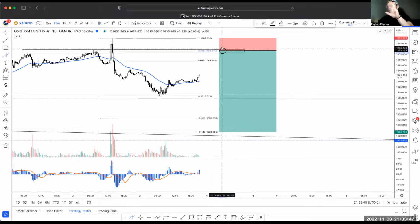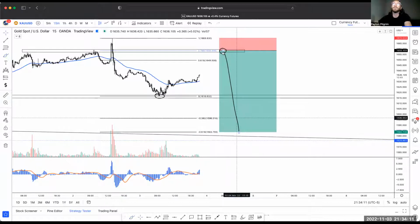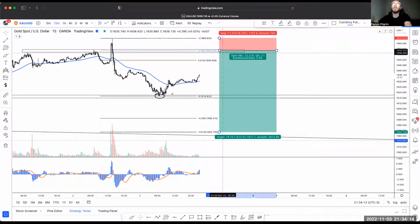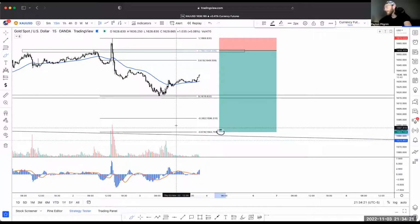And if this is the play, right? I'm not saying by any means this couldn't fail, but if this is the high of the day for gold, and then NFP rocket ships the dollar, this thing is going to tank, and it could be a quick move. So once the low gets swept, this TP is going to get hit faster than people think.